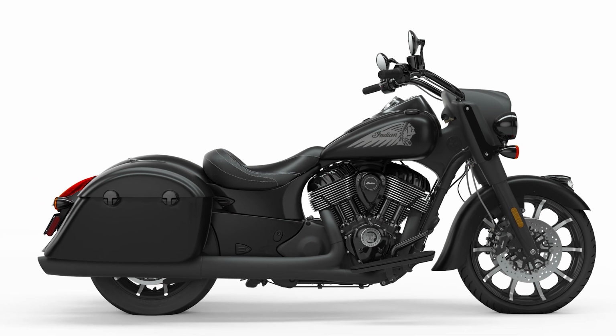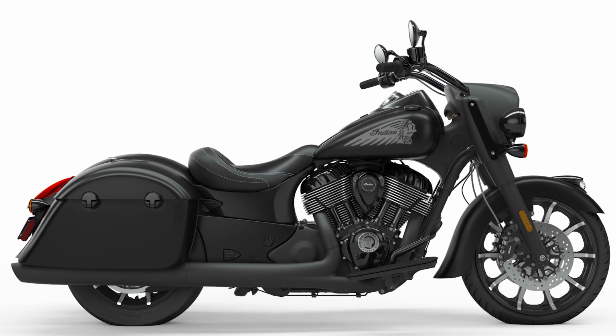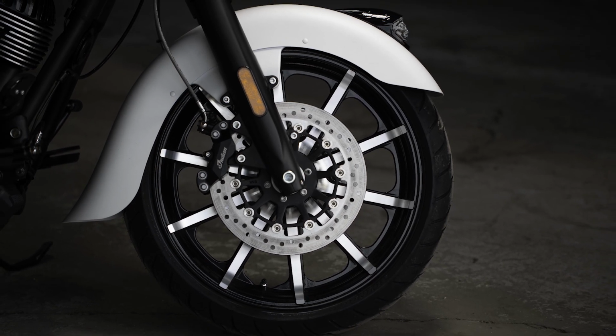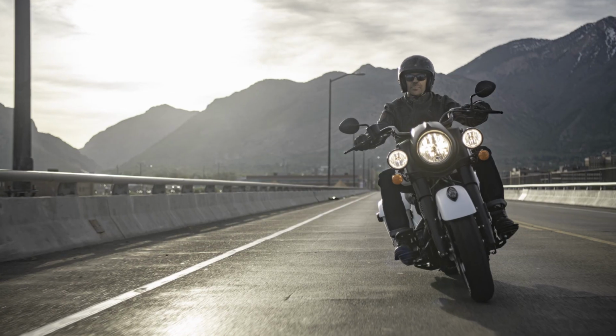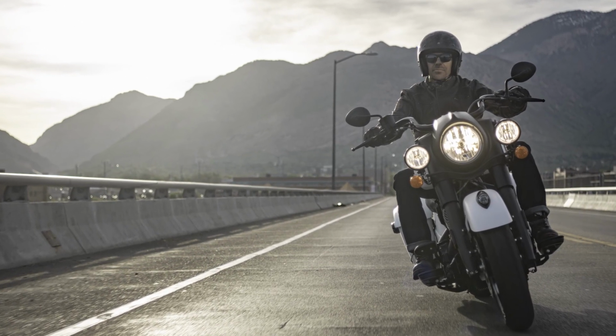The 2019 Springfield Dark Horse also gets lots more black, including a blacked out exhaust. But if you like a bit of contrast with your darkness, then there's also a White Smoke Springfield Dark Horse version available for those of certain tastes.